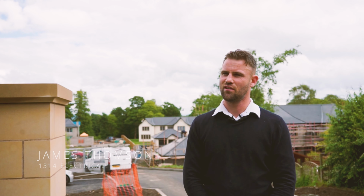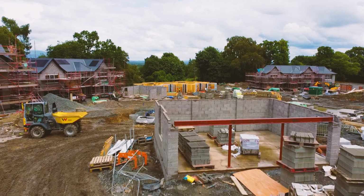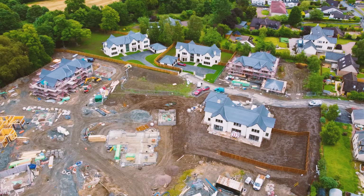I'm James Thompson of 1314 Electrical Services, Smart Homes and Security. We're an electrical contracting business based up in Scotland, and we are out at Torwood today, an exclusive development that is 11 luxury smart homes that all have Control 4 installed throughout it, and we've also installed the Faradite motion sensors to automate the lighting throughout the hallways, thoroughfares and bathrooms and en-suites.